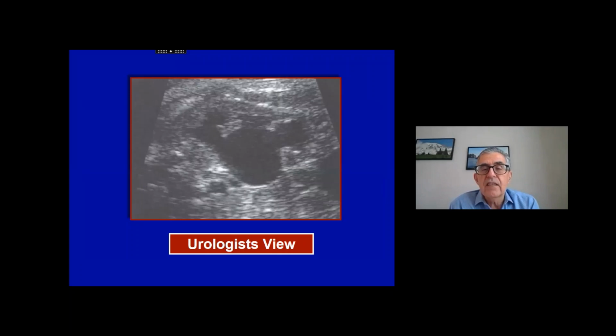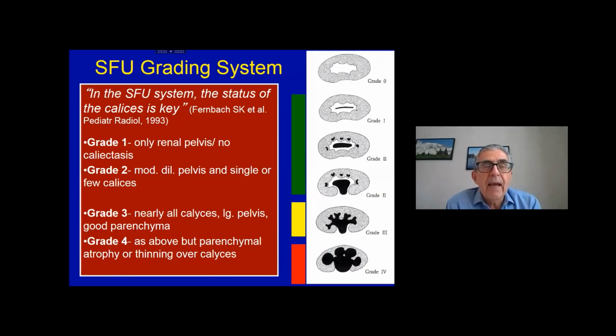What the urologist sees is this kidney with dilation of the renal pelvis, dilation of the calyces. Back in the 1980s, it was felt that we should grade these, and the Society for Fetal Urology came up with a grading system that pretty much relied mostly on the dilation of the calyces. So the SFU grading system is 4 grades.